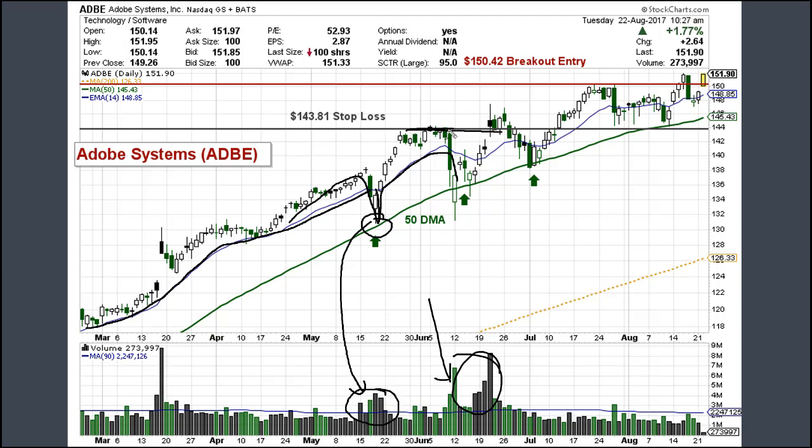143.81 acted as an area of resistance prior. You can see the pullback to the 50. A little bit of a problem there. Pull back again to the 50. People weren't sure what to make of it, but it broke out anyway. And then you can see here that we came up to this new area, and now we're bouncing off the 50, and we're doing it all over again. So a nice breakout here, 150.42, very low volume, relatively speaking, going back for the last several months, indicating that maybe this rally might be a little tired.